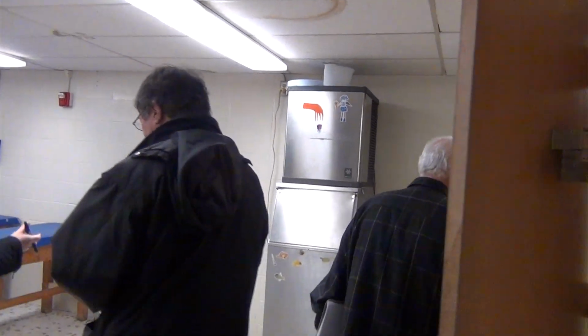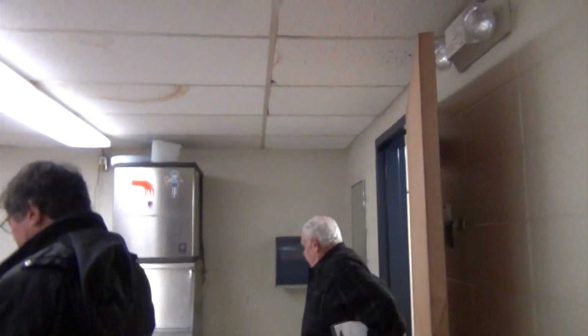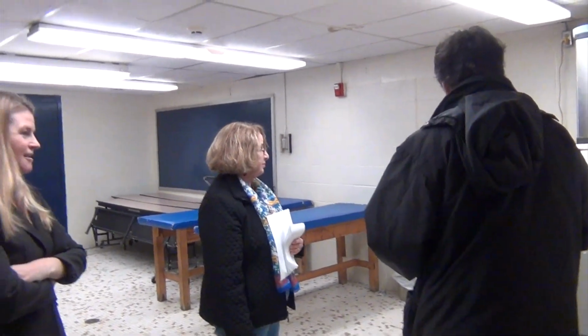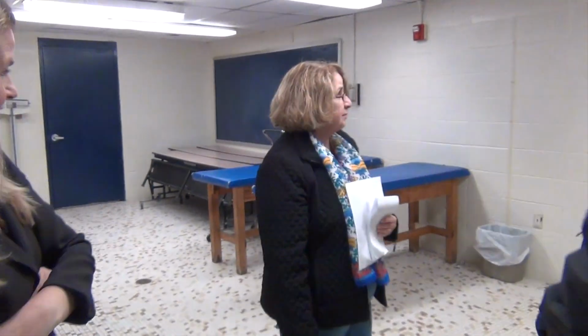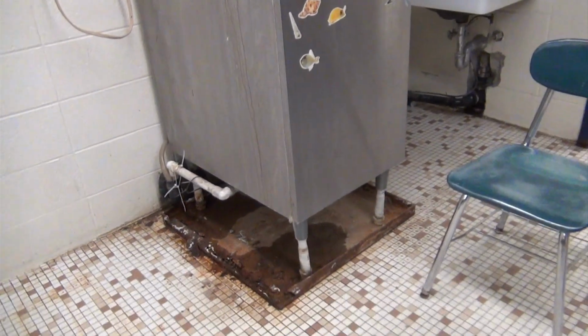And again, you can see they have the ice machines. The ancient ice machine has the temporary fix of the catch basin there. You can see a lot of water leaks here too. This is very bad. It's definitely not just wear and tear.